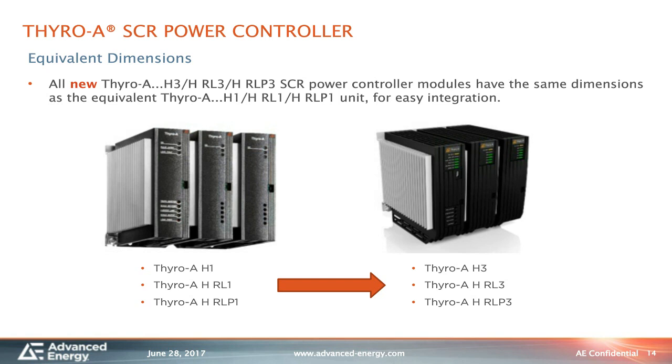And the H3 type is the economic type of Thyro-A. It does not have the current measurement, so therefore it doesn't have the load monitoring. It does not have an output relay, and it also does not have an analog output.